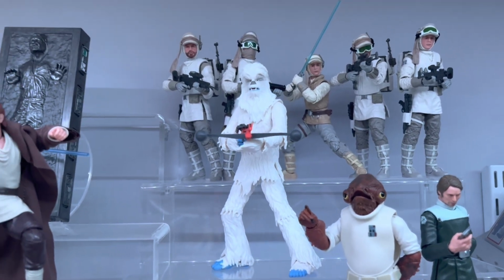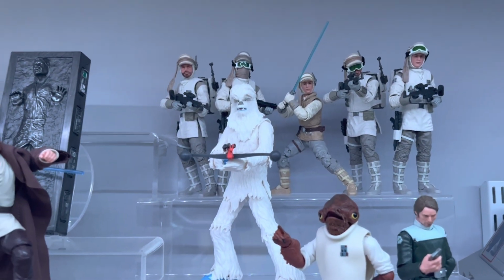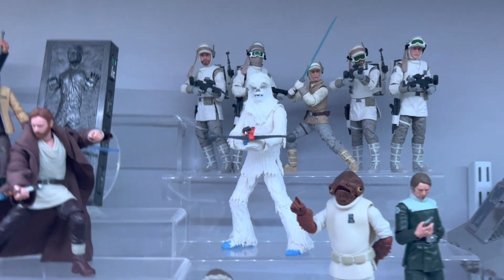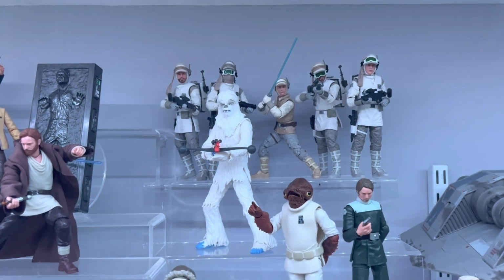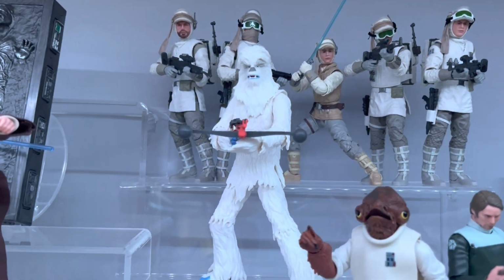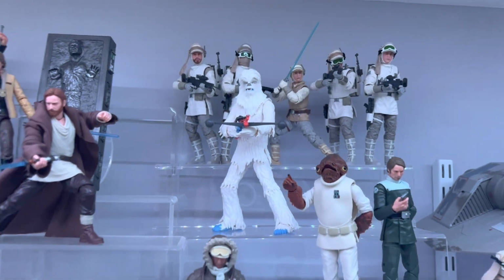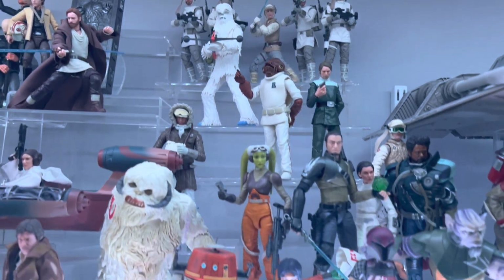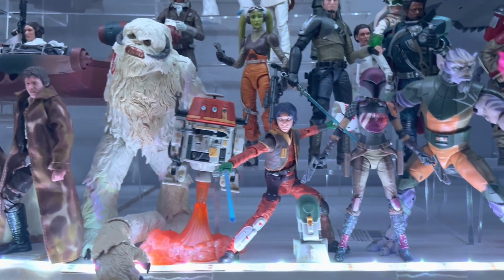Got a little white Chewbacca over here. It's the holiday edition Wookiee, of course. But if you guys were ever into Lego, then you'd remember Lego had a little teeny tiny poly bag, which came with the white Chewbacca figure. And that is what I'm paying homage to. It is beautiful up there. I like that. I'm passing it as a Hoth Chewbacca, if you will.